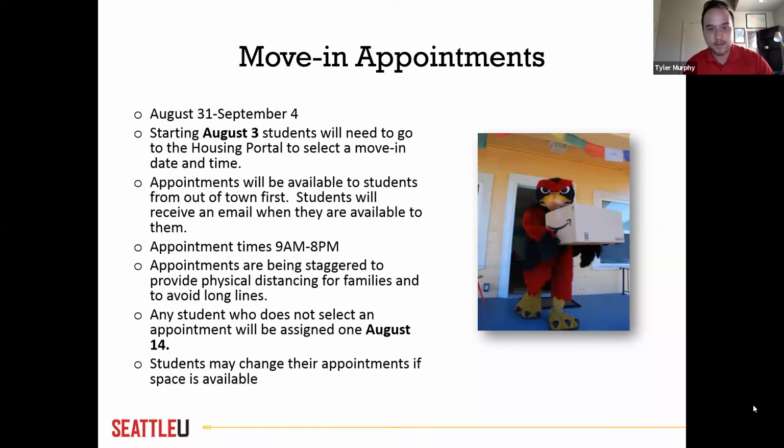And again, to enhance physical distancing, there's not going to be too much wiggle room. So please go in and select one during your assigned time. And if you do need to change your appointment, if space is available and we're able to, you can contact our office. But again, there's going to be very little wiggle room there.